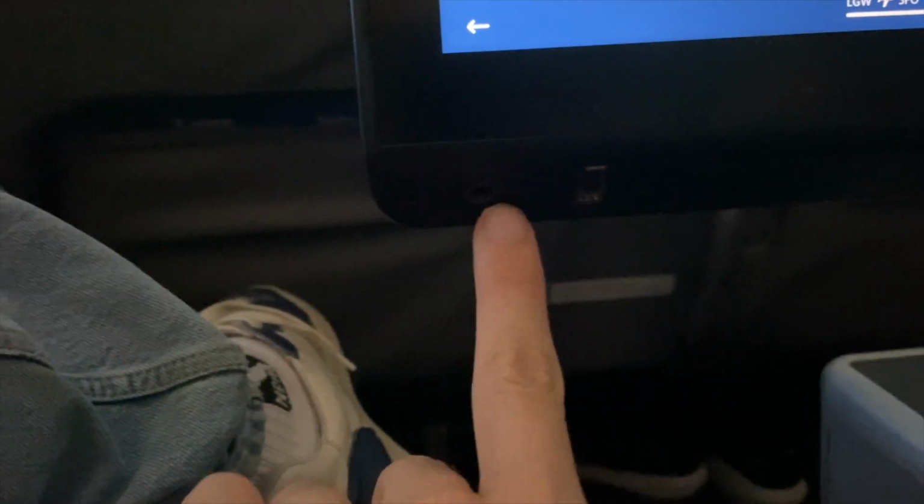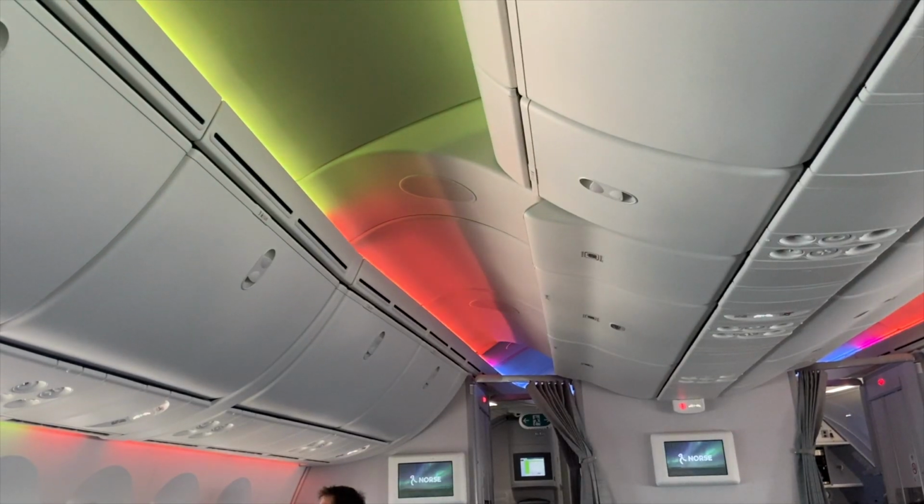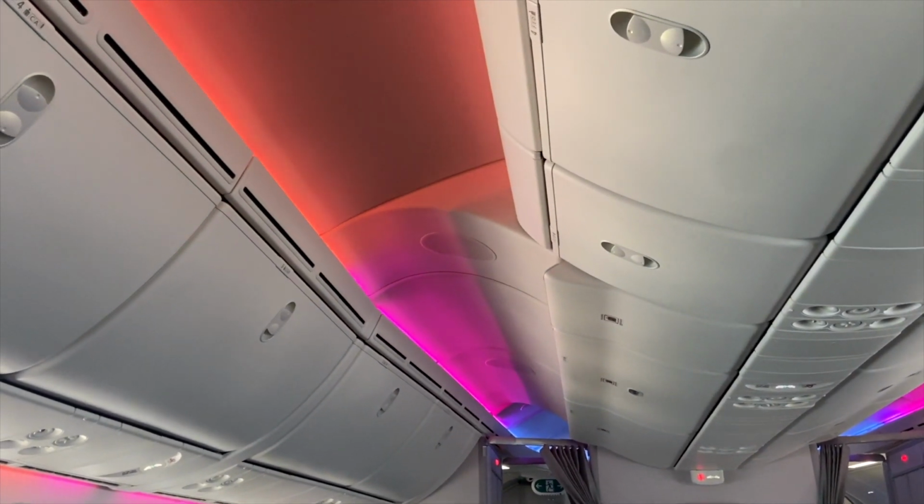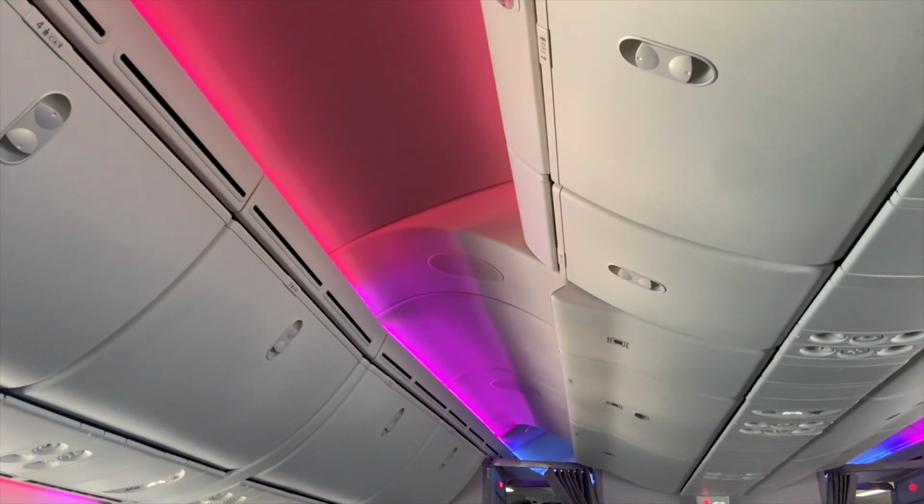On the side of the seat they had a plug socket for large items such as your laptop, and on the screen they had your typical headphone jack and a USB-C and Type A port. Finally, during landing, they had done something that I'd simply just never seen before, where they had the Northern Lights color scheme going all across the cabin in a lovely array of colors.